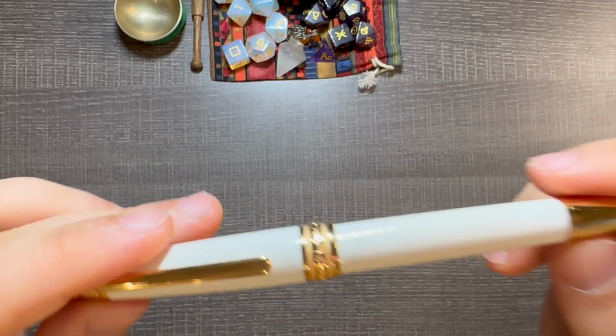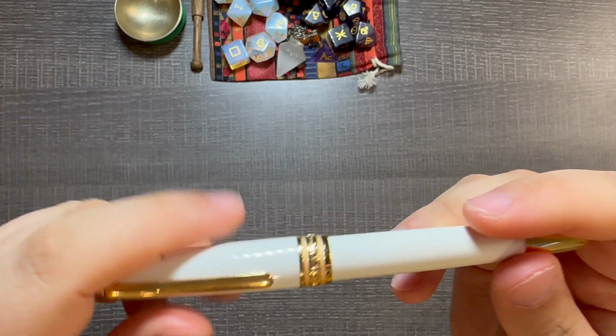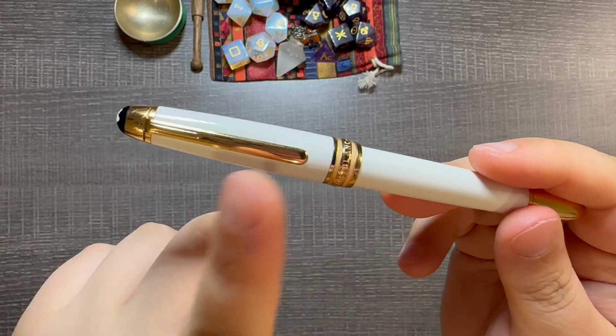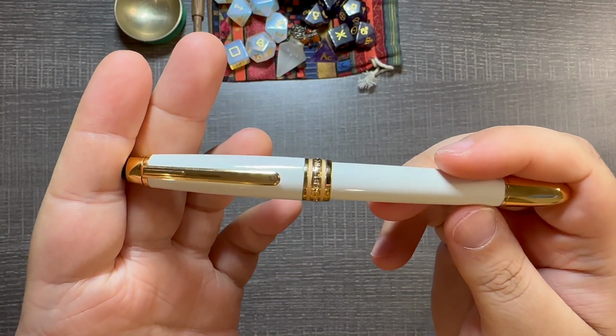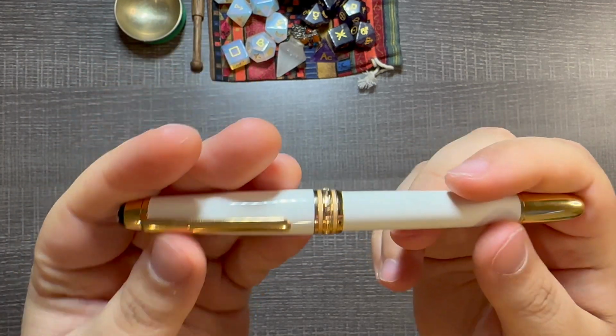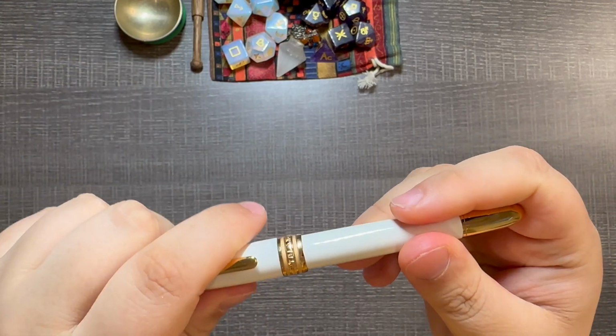And yeah, I ended up seeing this. It was an accident how I came across this pen, but it was because I fell in love with the white and rose gold of the Marilyn Monroe pen that I came across this. And I'm so grateful.